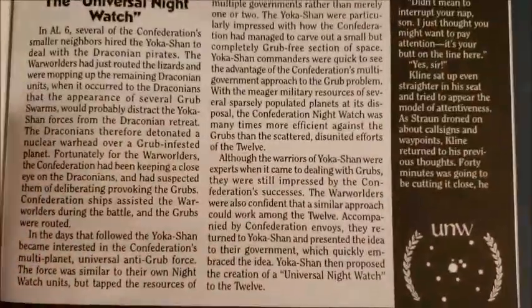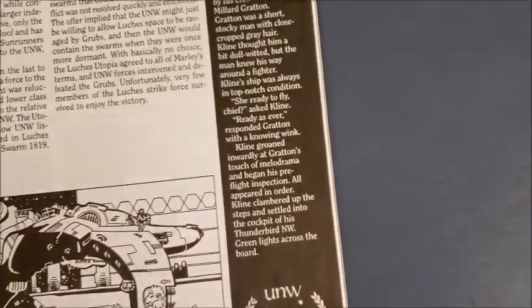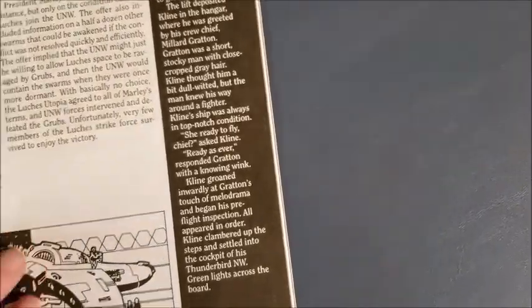So Universal Night Watch really starts around the year 6 of the next millennium. That's after Terra has fallen and the houses have escaped, and then they fought to put down the bugs. So you've got the swarms are named and numbered in here.